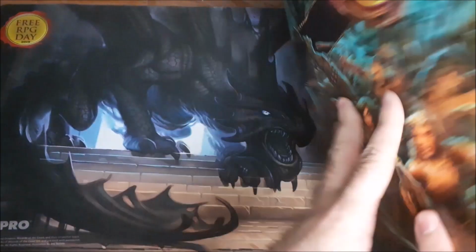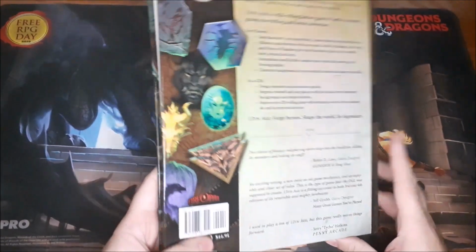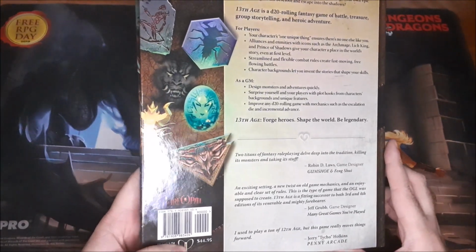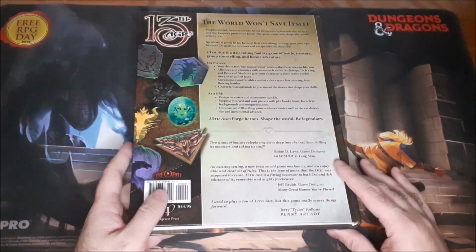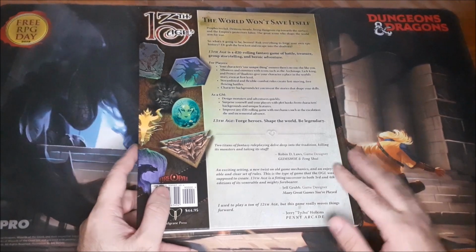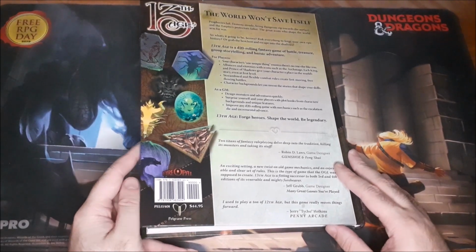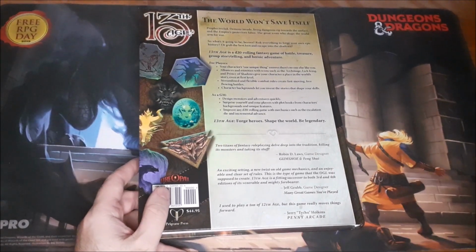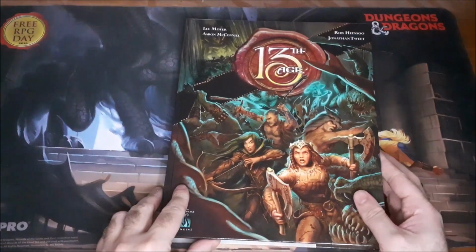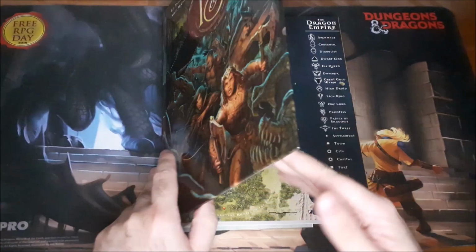So this was released by Pelgrane Press, and the retail price was $49.95 US. I forget what the Canadian price was that I paid for it. I think it was 50, I think it was like 55, if I can recall correctly. Now again, like I said, this isn't going to be a comprehensive review. This is just going to be my early impressions, but I want to talk about this a little bit.